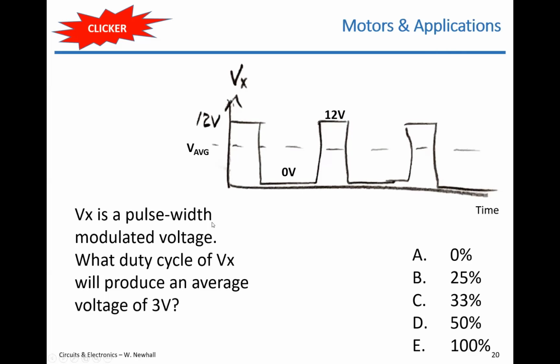Another way to think of this is, what duty cycle do you need to have the average over one period be 3 volts, in order, let's say, to drive a motor at a certain speed? So take 30 seconds.